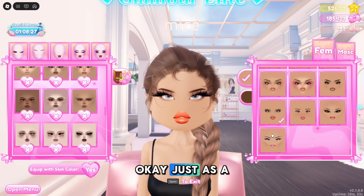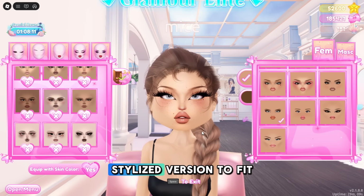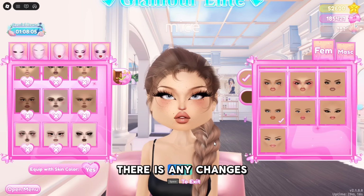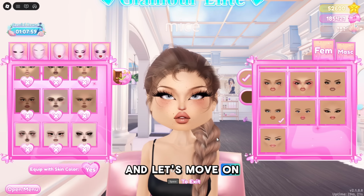turned out. Okay, just as a reminder, this was the face that we started with. This is the original, and this is the updated stylized version to fit my custom makeup style, and I think it turned out so good. Again, let me know if there's any changes that you would make or anything that you just generally don't like on the face, and let's move on to the next one.